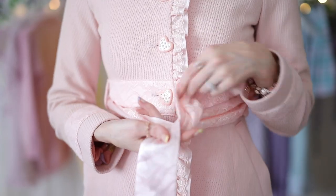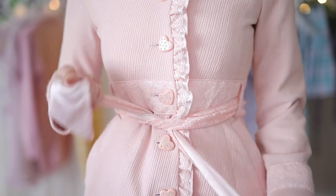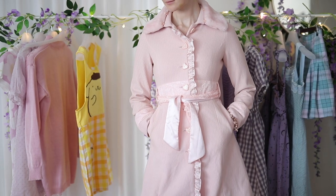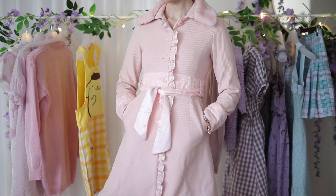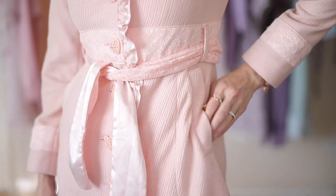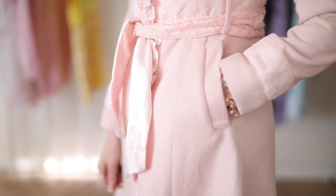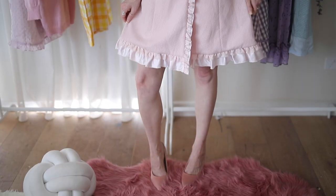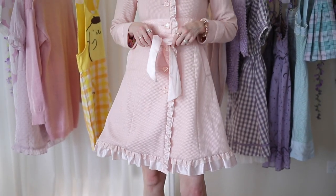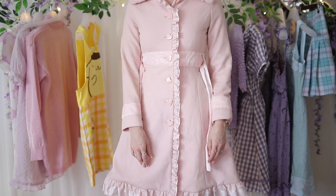It has the belt, it's got little frilly details running down the front and all around the base of it. The only thing that I wasn't entirely sure about, it comes with two belts and I just don't quite know what I'm meant to do with them. But the main thing, it has pockets, ladies and gentlemen. A coat that's long and pink and fluffy with pockets and love heart sparkly buttons for $15.